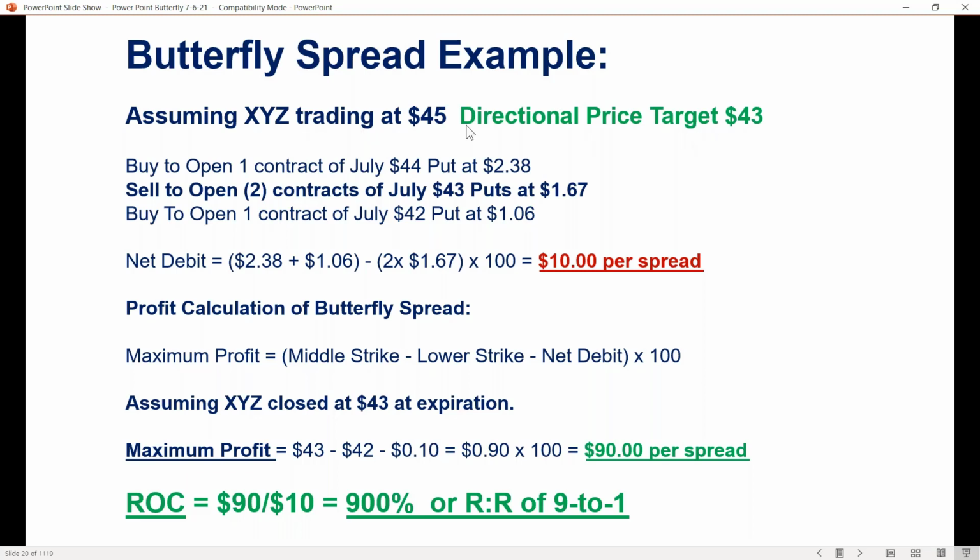So we can use a butterfly. Typically your target will be the body of your butterfly. In this example, for a downside move, you want to use puts. So we could buy the 44 put, and we pay $2.38, which for one option contract is $238. Then we sell a July 43 put under it, bringing in $1.67, a $167 credit, and we sell it again and then buy the 42 put below that. So we're capping our risk. We have no exposure as far as being naked short a put or a call. What we've created here is a narrow wing butterfly.